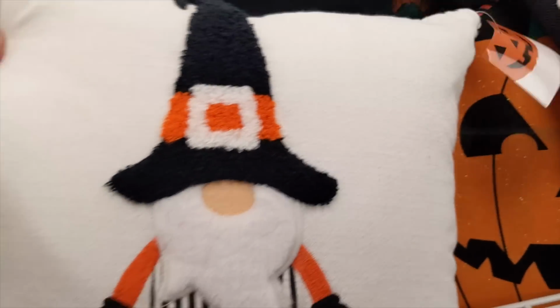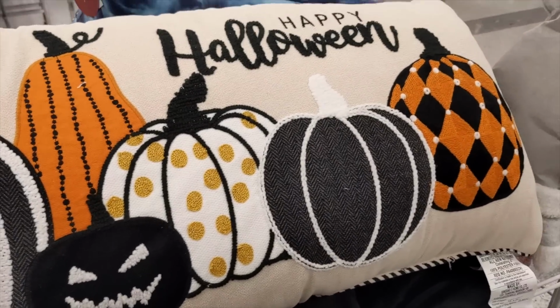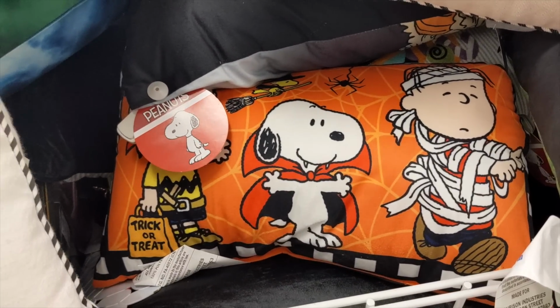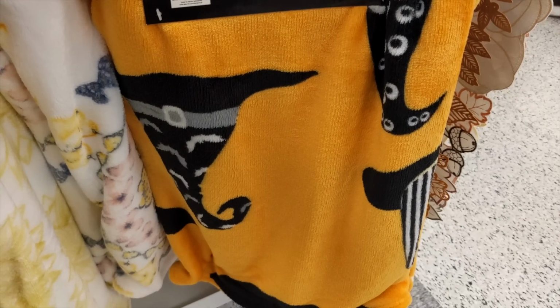They had a different couple throw pillows. The one that I really liked was a jack-o'-lantern and it was glittery, but it had a line through it where I'm guessing dust must have just settled onto it. So I didn't personally buy it, but I'm sure someone could spot clean it and it would turn out just fine. They had a lot of Charlie Brown pillows as well as throws. I only saw one really Halloween throw, but it was cute for sure. I think, if I'm remembering, it's like a yellowish orange background, but it had different witch hats on it.